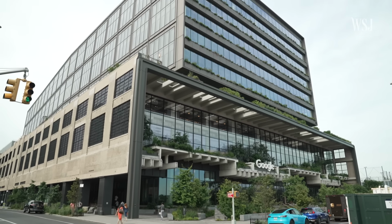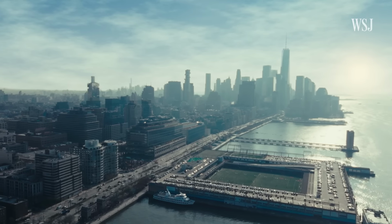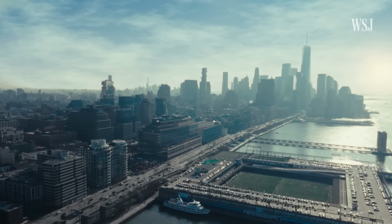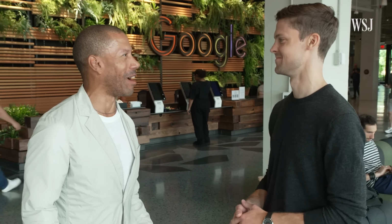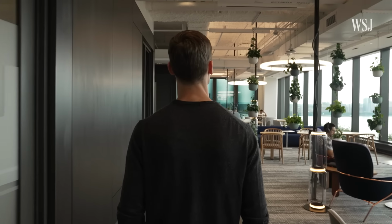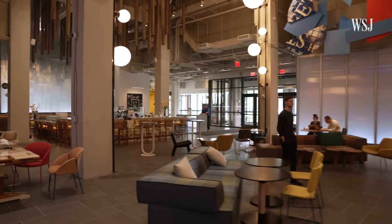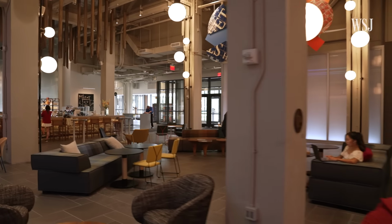The addition of St. John's Terminal has made Google's New York operational footprint the second largest after its home base in Silicon Valley. Is Google just trying to take over the West Side? No, not quite. I think we're done for a while. What Google has tested here with modular design may be replicated in any of its future offices. But by then, St. John's Terminal could look quite different.